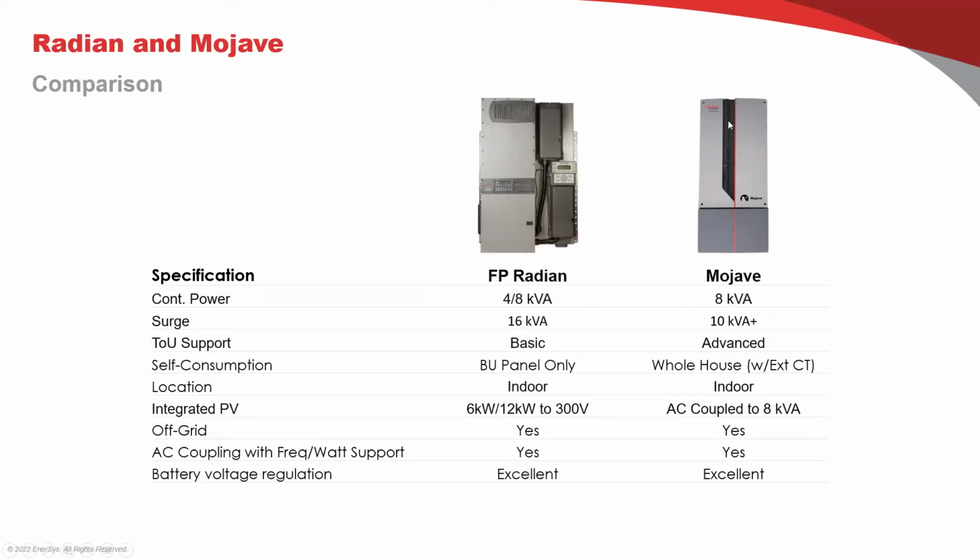This is a transformer-based inverter, so it has good surge. The spec is 10 kVA, but it has kind of a unique approach: rather than trying to support both voltage and current, it just supports the current. So it will support the maximum amount that we're specified to provide, and it will allow the voltage to sag, just so we can put all of our regulation on the current.